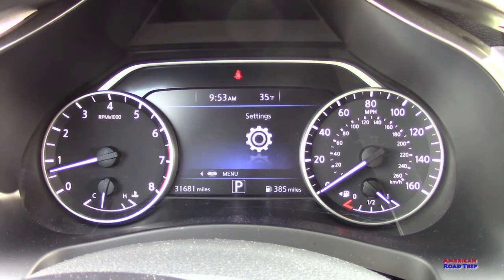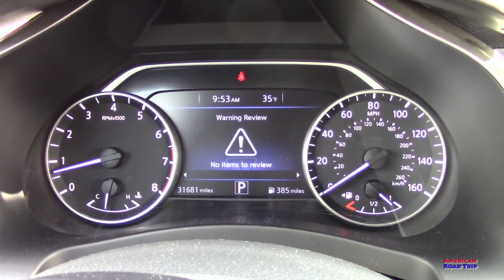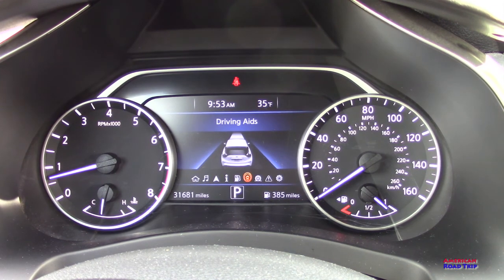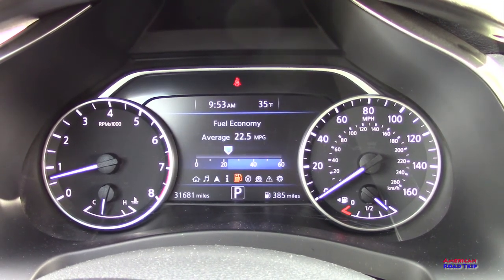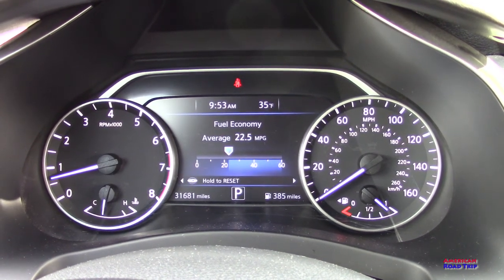And then the next screen is a warning review. What does a warning review do? No items to review. Oh, okay, well, there's no items to review, so I guess I'm not going to review it. It also shows tire pressure, driving aids, and the fuel economy. It shows your average miles per gallon, and has a little bar that shows what kind of fuel mileage you're getting as you accelerate and also as you decelerate. That's kind of nice.